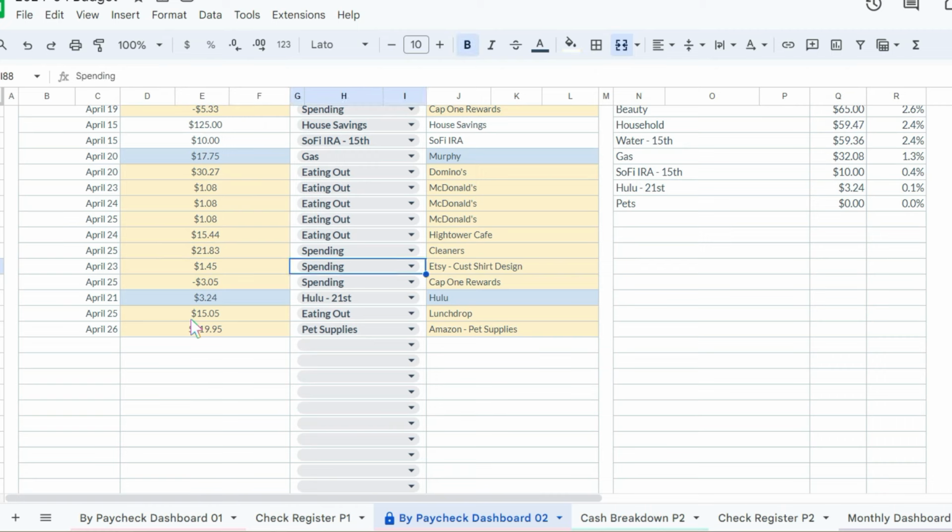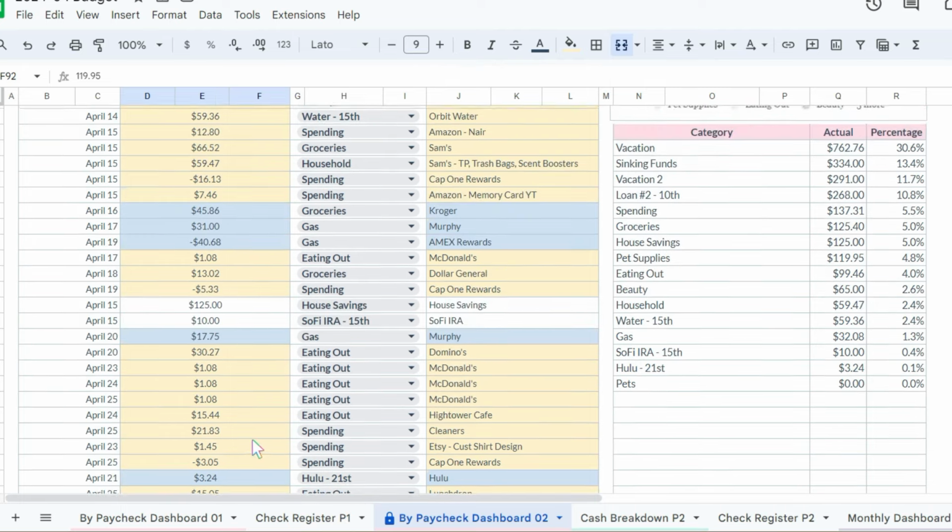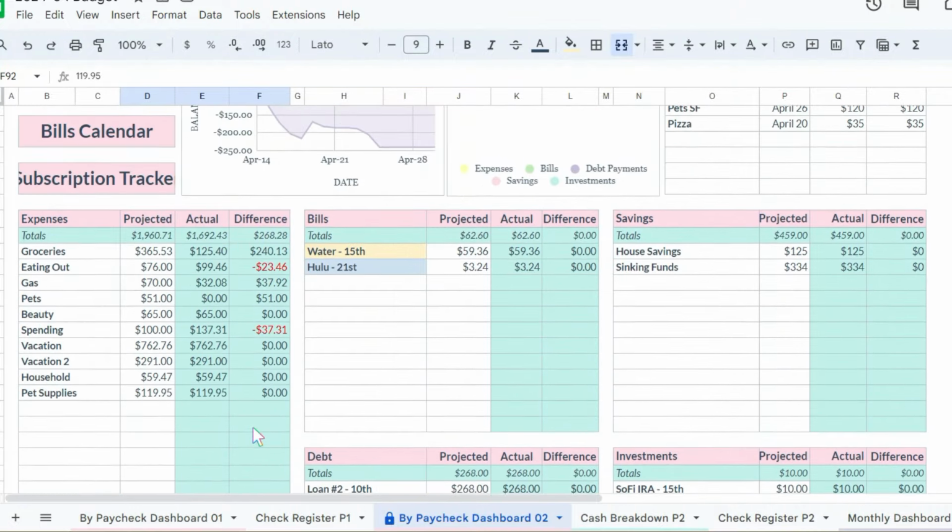I bought something on Etsy for a shirt design that I'm working on for a family member. That was $1.45. I did cash in some more rewards for $3.05 for my Capital One card, and I applied that towards my spending category. Hulu was $3.24, and then I did buy some lunch last week, and that was $15.05. And then I got the supplies for my dog, and that was $120, which I pulled from my sinking fund and put back in my account to pay that back. So that was somewhat budgeted for.